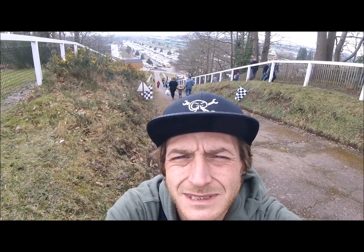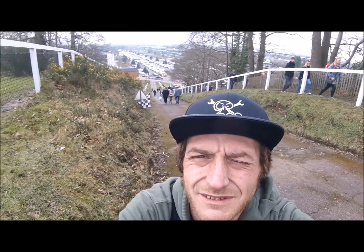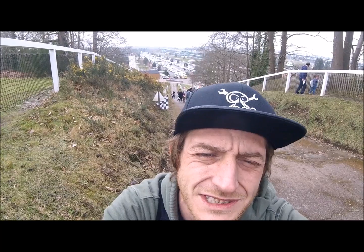Who reckons they can make it up this hill then? It's a 1 in 5 gradient. I'd like to know, to see if you've had a go, see what it's like. I reckon I'd be alright with the final drive that I've got, but I wouldn't like to embarrass myself in front of everyone who's watching.